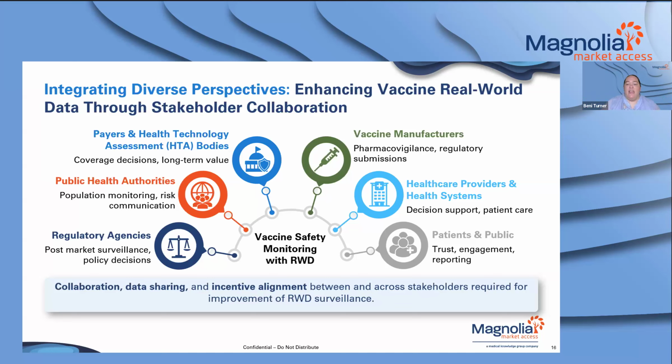And then they obviously contribute to the real world data sources because they're providing the electronic health record information. They're also doing safety reporting, looking at whether there are any adverse events popping up, and reporting those back to manufacturers, et cetera. Then lastly, we have the patients and the public. The patients and public obviously have really high expectations for transparency and communication about vaccine safety.